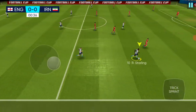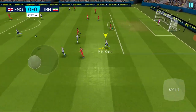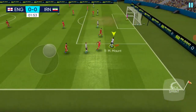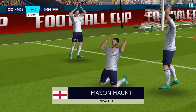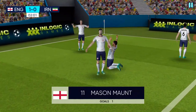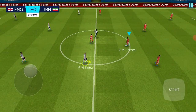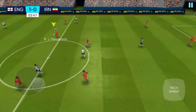Raheem Sterling, okay, with his nice tricks here. Oh, he gets tackled. Amiri. Okay, nice pass. Mount has it. Oh! And there you go, in the first 2 minutes, 1 second. There you go, Mason Mount. What a goal he scores! Right through the goalie's hands. We've got Taremi, who started the game off.